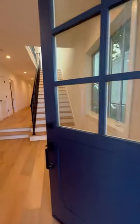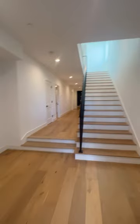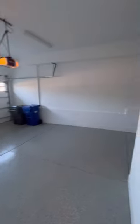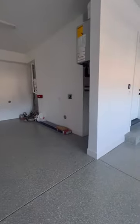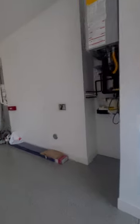Cute Dutch door on the front entryway, nice high ceilings, garage. Oh, extra area here. Ooh, deep garage. 3-car garage and maybe some laundry hookups here too.